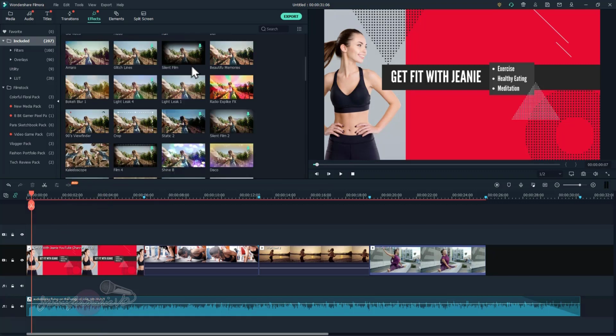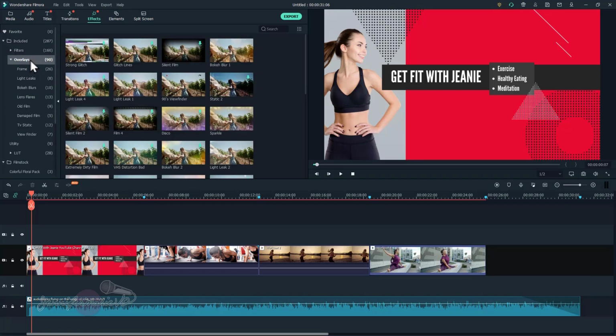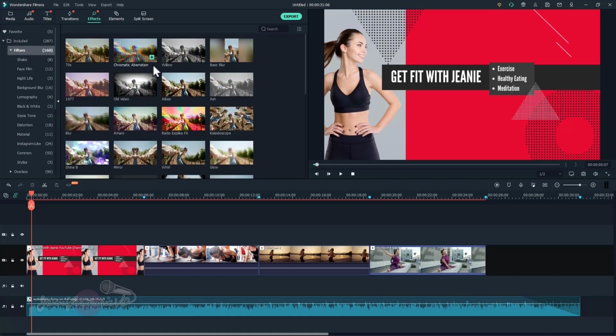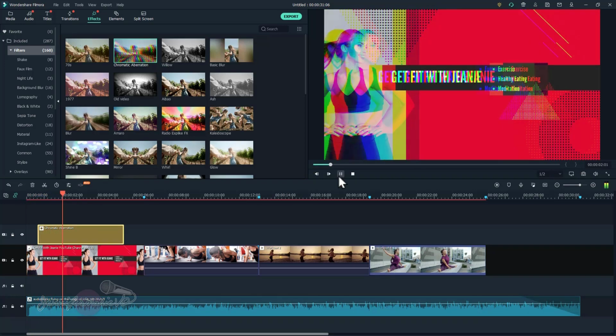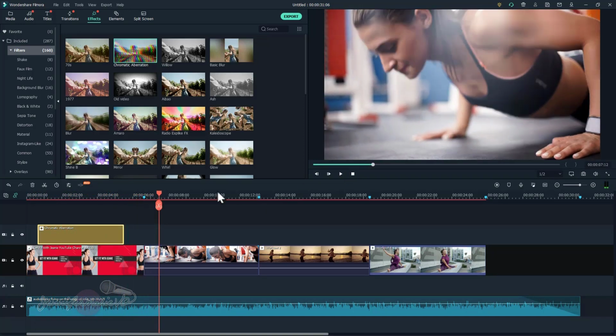There's all sorts of different effects and filters that you can add. Here you can see filters, there's overlays. I liked this chromatic aberration one. So I'm going to click and drag that to the top here. And then I can just click and drag to adjust the length of the effect as well. And now let's press play. Okay, so I thought that's quite cool, so I'm going to keep that effect there.